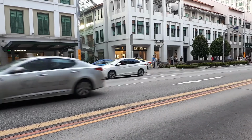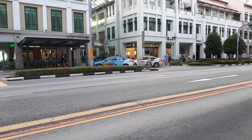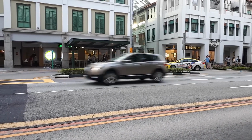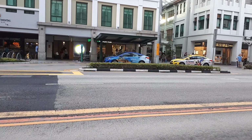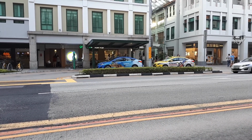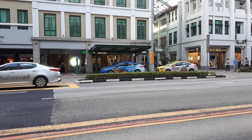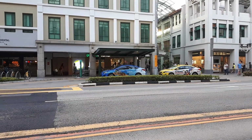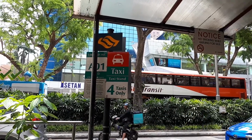Okay, because taxi drivers are not able to pick up passengers at bus stops, you are not able to book a taxi at bus stops. So normally what you can do is ask them to go to the driveway of buildings or hotels. Okay, you can book a taxi and ask them to pick you up at the hotel itself, or, for example, on busy roads like Orchard Road.